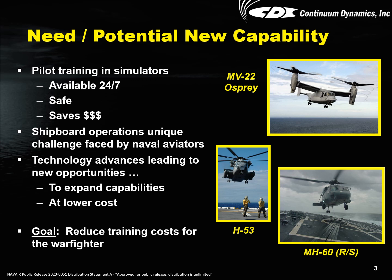Current advances in simulation technology are providing opportunities to expand the capabilities of the OFTs at lower cost. Thus, part of the motivating factors of this technology development is to reduce costs for training the naval aviators and warfighters.